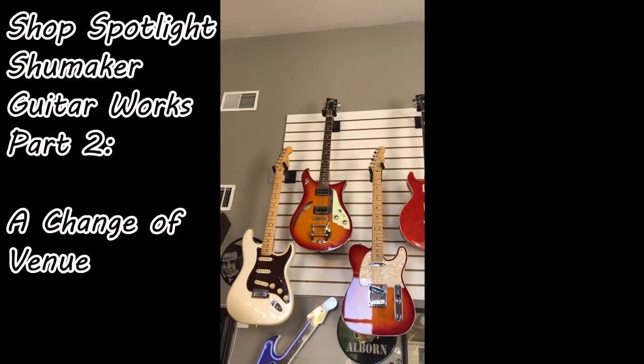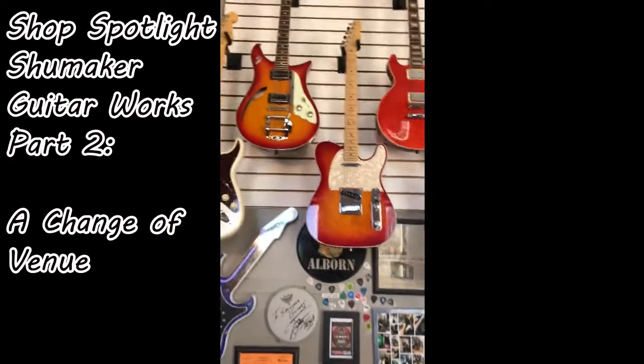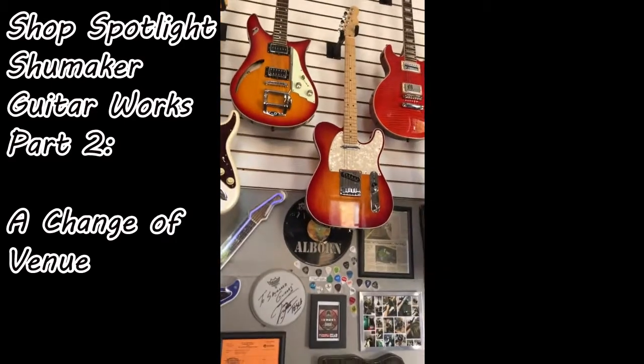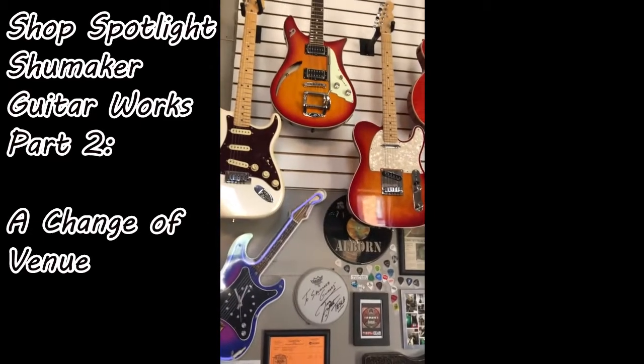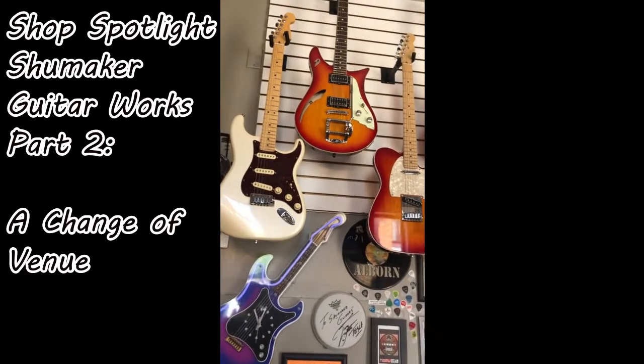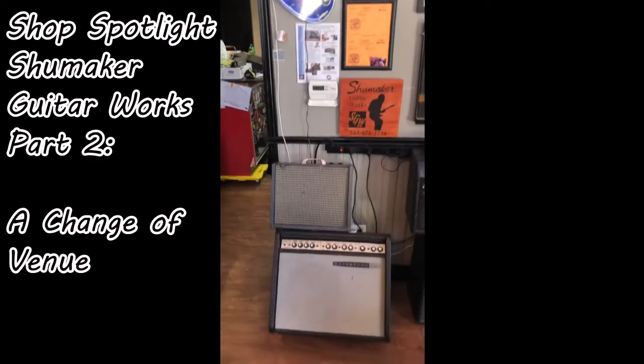Love that Duesenberg too. I'm probably gonna play around with that a little bit later if Thad will let me. Then we got the American Telecaster there, American Strat as well. So all of that stuff is for sale. Call Thad and make him an offer on it. Hit him up on Facebook.